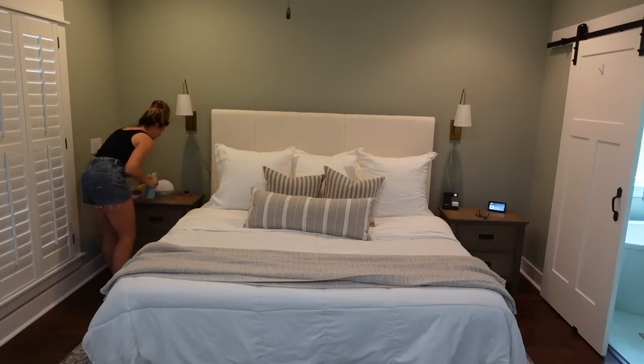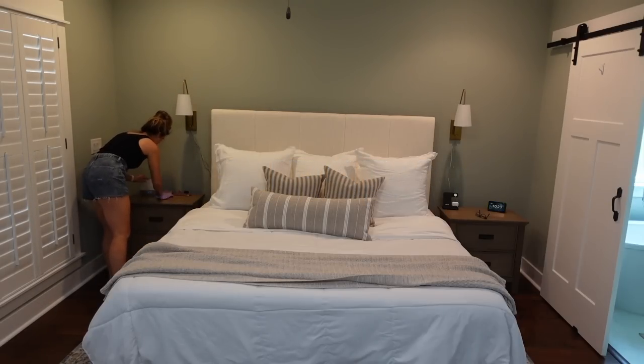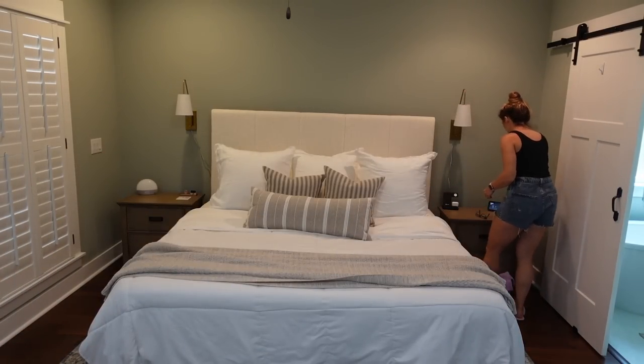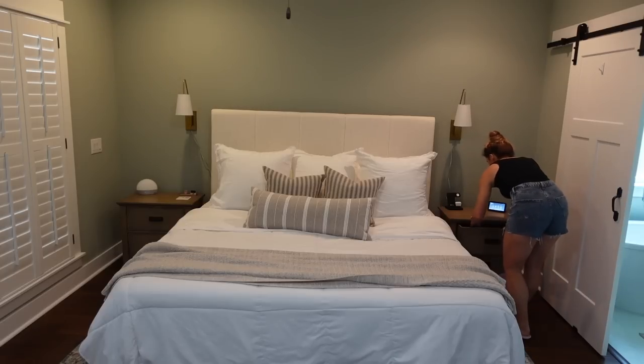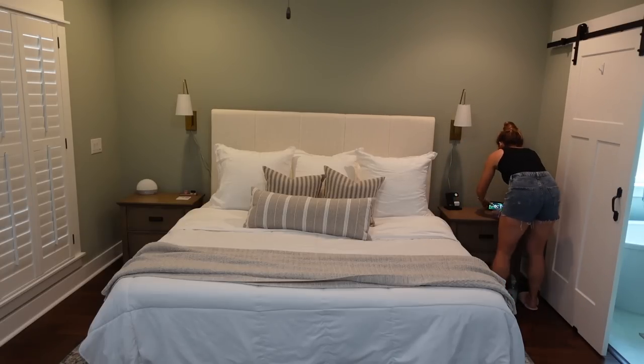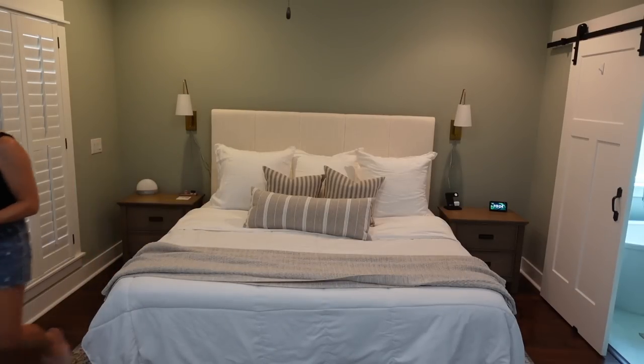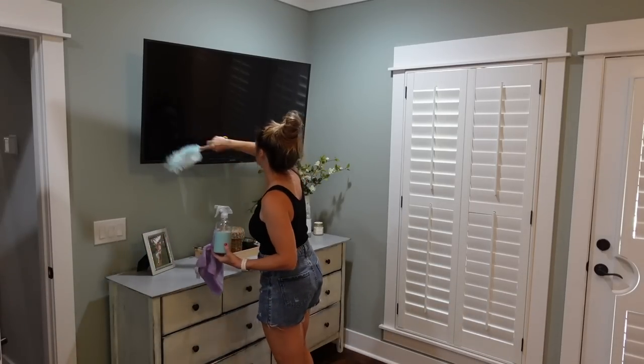So really, this day of cleaning, I will do any day, Wednesday through Friday. It just depends on what we have going on for the week. So on this week, we had a busy day on Wednesday, so I got all of this cleaning done on Thursday. So for cleaning, I will be doing all the dusting in the three bedrooms and the playroom, and then I'm going to do the floors.